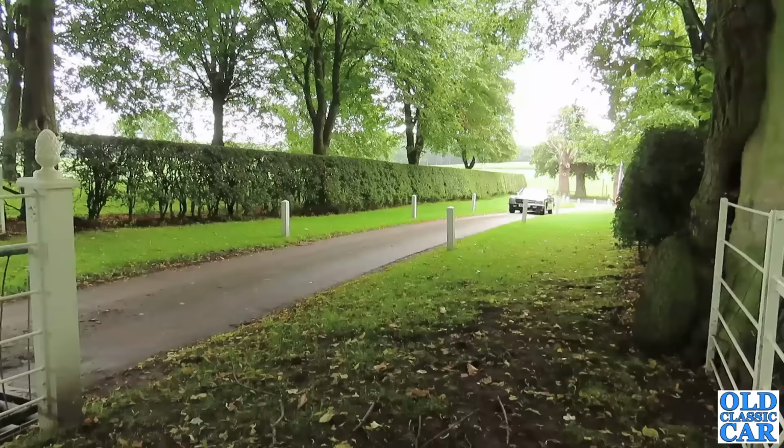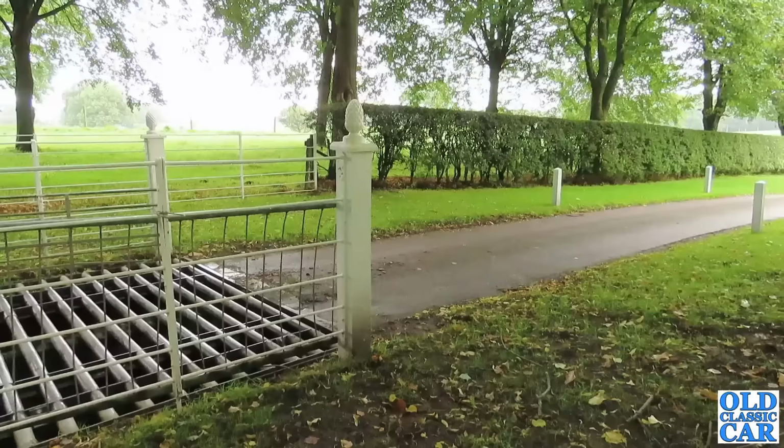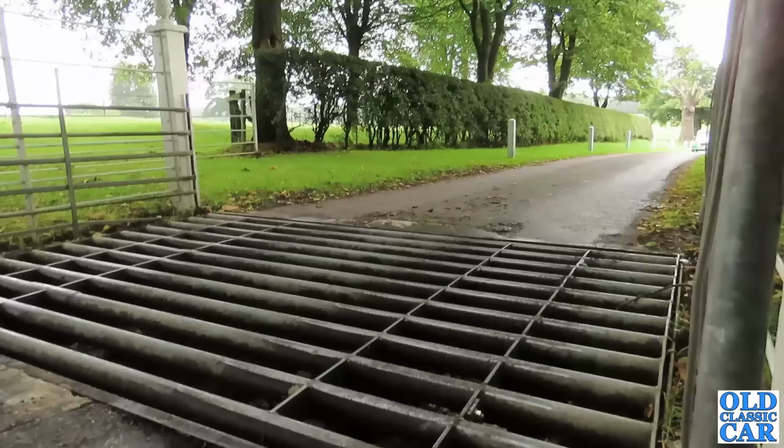Now quite a few modern cars turning up today, including Mercedes, but we will be prioritising the older cars, as always here on the Old Classic Car Channel, because it's a classic car channel. So apologies if I don't feature your car, if it's a little bit later than the time frame that I usually feature. But yeah, the 2CV, that's more like it, fantastic.